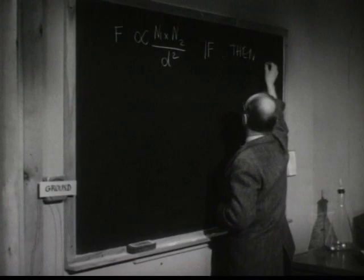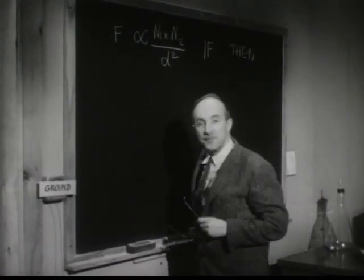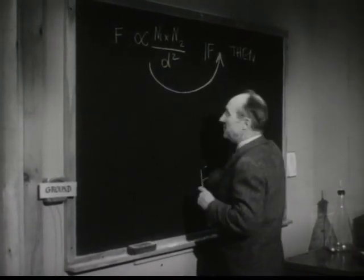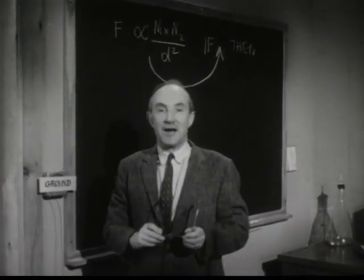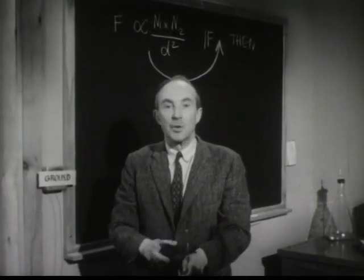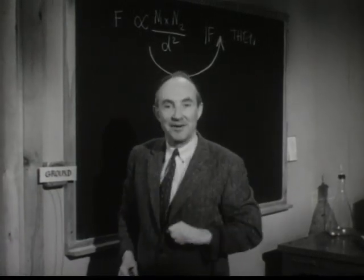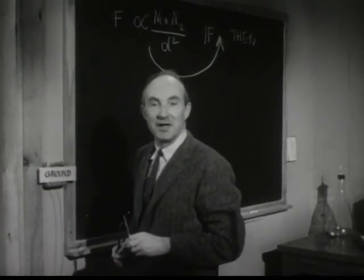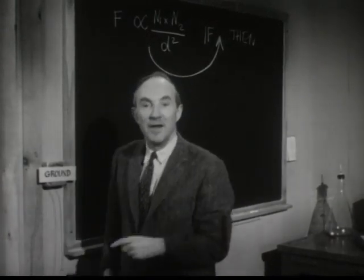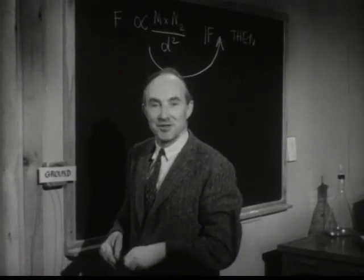I shall argue, if Coulomb's law holds, then if we have a large hollow metal ball with an electric charge, we find no electric effect inside. And the converse holds. If there is no electric effect inside a hollow charged ball, there must be an inverse square law of force between charges.